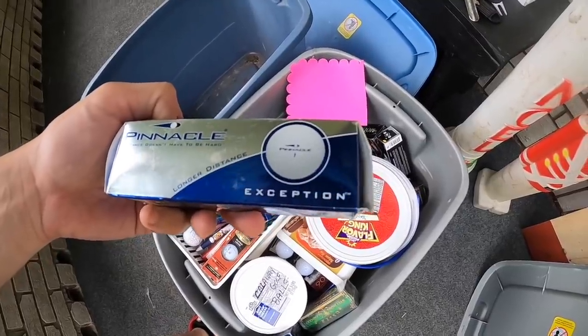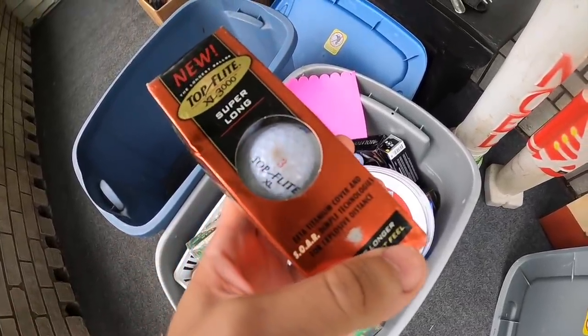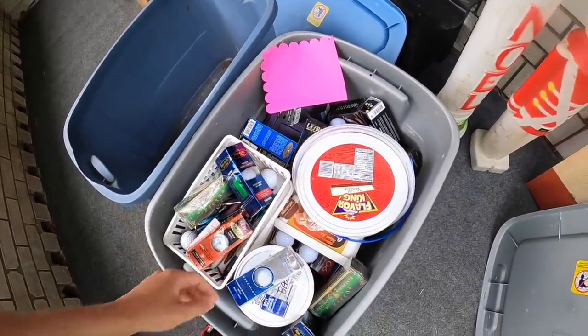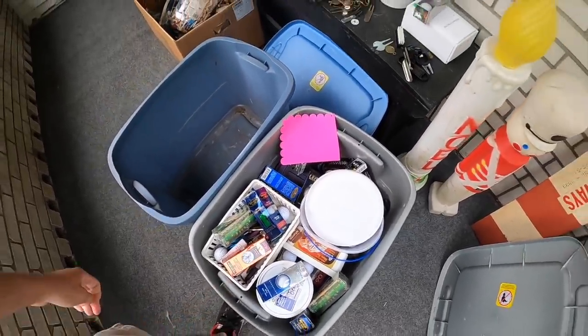So this is Pinnacle Exception. I guess it's the Exception model. Some of these other ones are different, like this one's Top Flight XL 3000. That one's just Top Flight XL. So they're probably going to be just hit-away golf balls, aside from the Titleist ones. But I got one more bin to go.